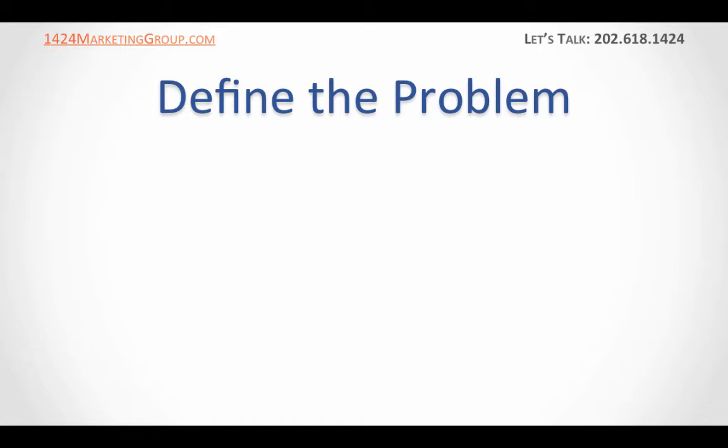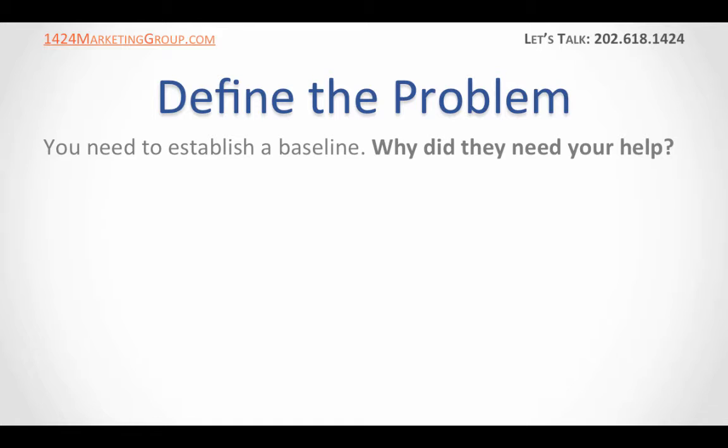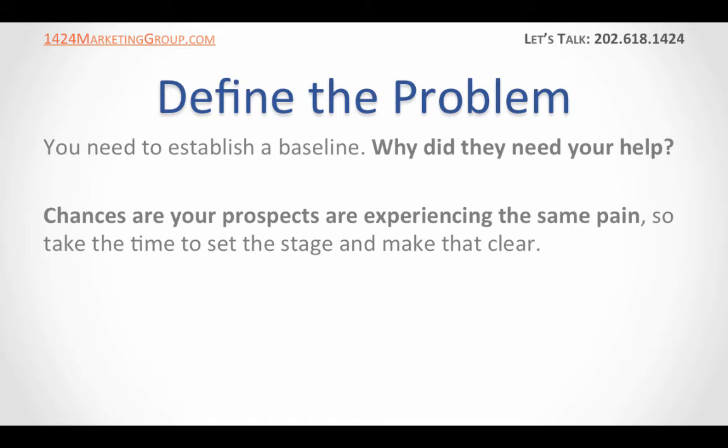So, what do we mean by define the problem? You need to establish a baseline. Describe the situation your client found themselves in before they became your customer or you implemented a new product or service. Why did they need your help? Chances are your prospects are experiencing the same pain, so take the time to set the stage and make that clear.